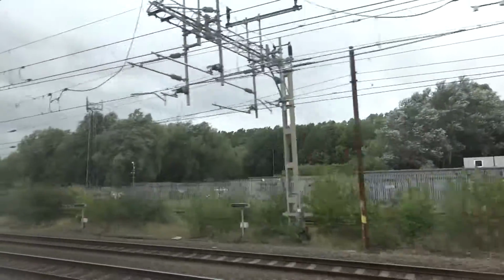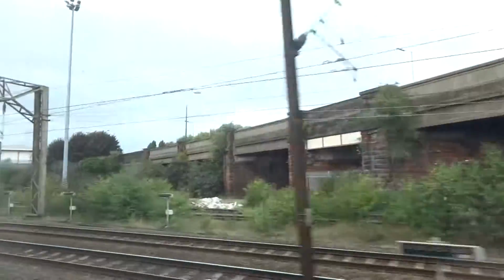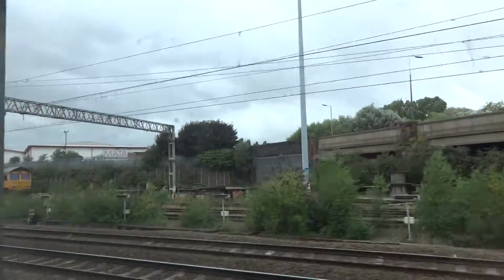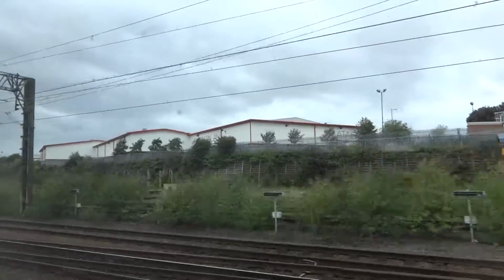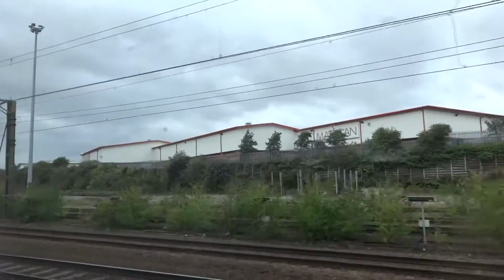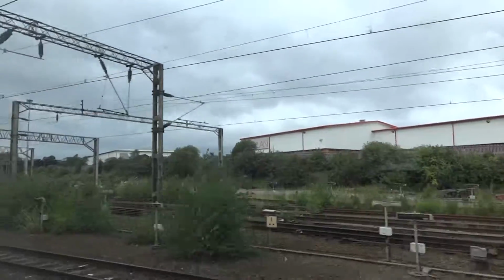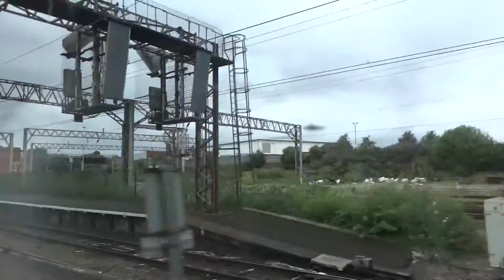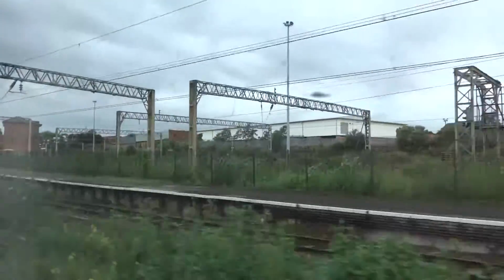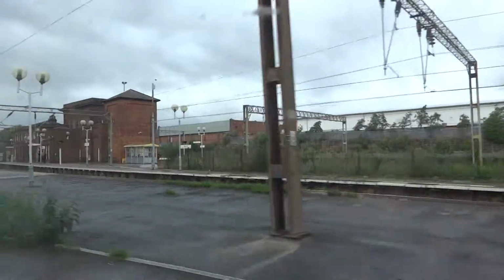We're now approaching Edge Hill, which is an unremarkable enough place, except that what this means is we've joined the rails of the Liverpool and Manchester Railway, which is the oldest passenger-carrying railway in the world, and Edge Hill Station is one of the oldest stations. Obviously Liverpool Road in Manchester still exists. Here's Edge Hill Station. So this is the oldest railway station in operation in the world.